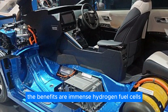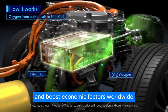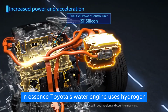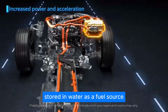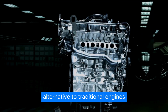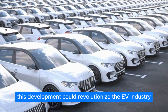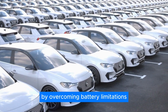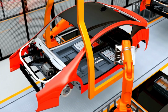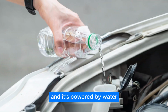The benefits are immense. Hydrogen fuel cells could significantly enhance energy resources and boost economic factors worldwide. In essence, Toyota's water engine uses hydrogen stored in water as a fuel source, offering a sustainable, clean alternative to traditional engines and current battery technology. This development could revolutionize the EV industry by overcoming battery limitations and presenting a new, eco-friendly way to power vehicles. The future of automotive engineering might just be here, and it's powered by water.